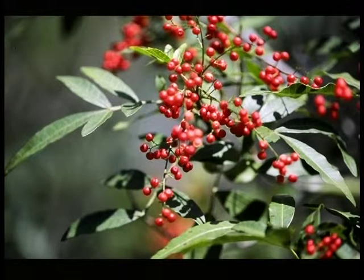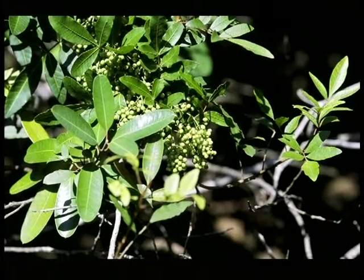This tree is very aggressive. Birds love the berries, which can germinate after passing through the bird's digestive system. The tree is also toxic to some people who can get a rash after pruning the tree, a rash similar to poison ivy. Birds can get tipsy from the fermenting berries, especially robins from the north.